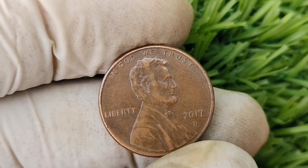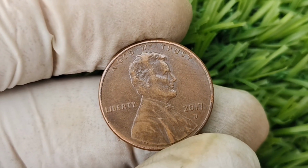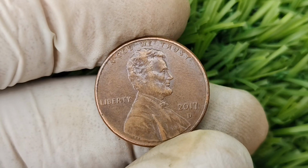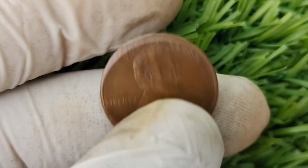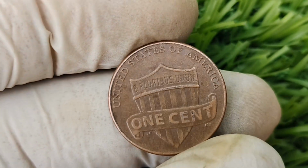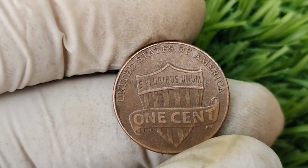So, the 1949 no mint mark Lincoln penny. I mean, you might be looking at your change jar right now, holding a coin that could change your life. Before we talk numbers, let's take a second to appreciate the history behind this little guy. We all know Abe Lincoln's face, right?